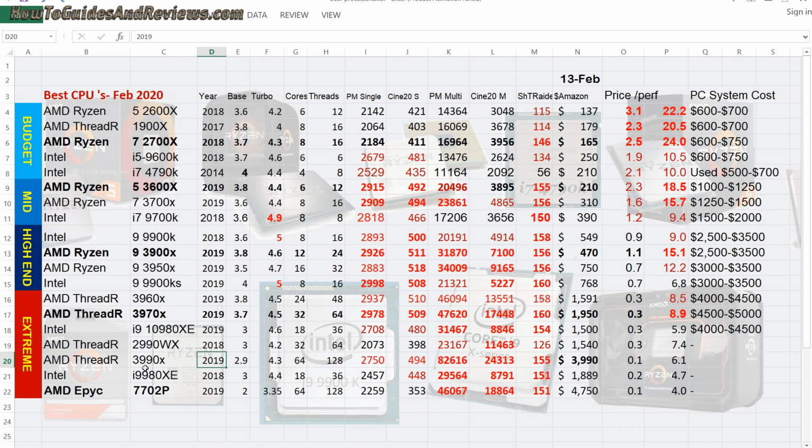Maybe the dream processor would be the 3990X dropped to $2,500. And that would be the best processor on the market. But it's overpriced at nearly $4,000. So there you go. There you have it. The best processor in terms of value for money. Budget, Ryzen 7 2700X. Mid, Ryzen 5 3600X. High end, 3900X. And the extreme end is the 3970X at $1,950.